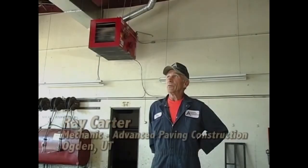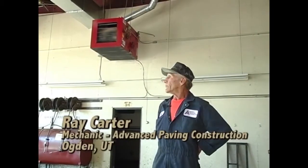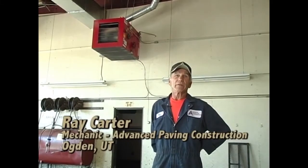Well, we used to have 2 or 3 of these natural gas heaters, and they just didn't put out the heat that Clean Burn does. And it don't take very long. Once we come in the morning, we usually set it at a certain temperature at night. And when we come in the morning, we'll turn it up, especially in wintertime. And it takes maybe 10, 15 minutes or even less. And this whole shop is toasty. You gotta maybe crack the doors because Clean Burn gets it so warm in here.